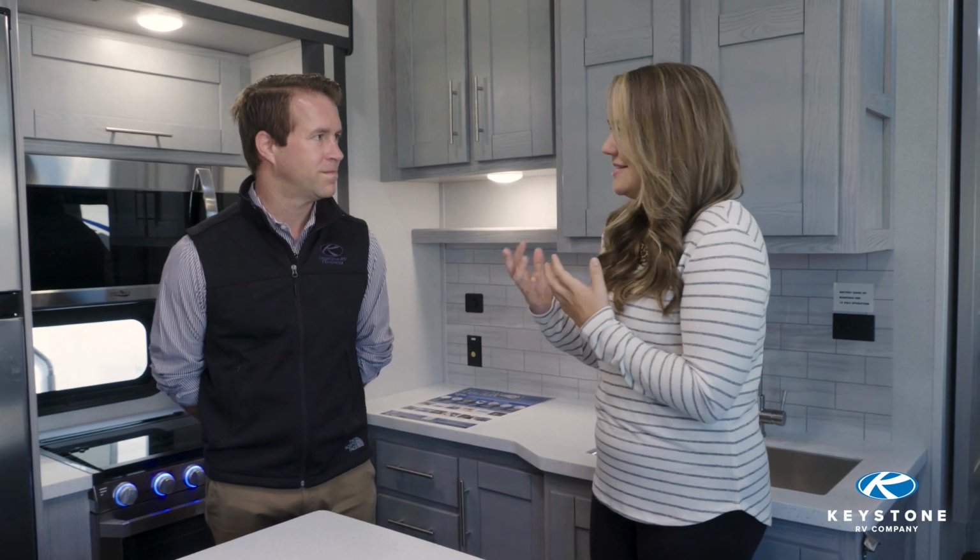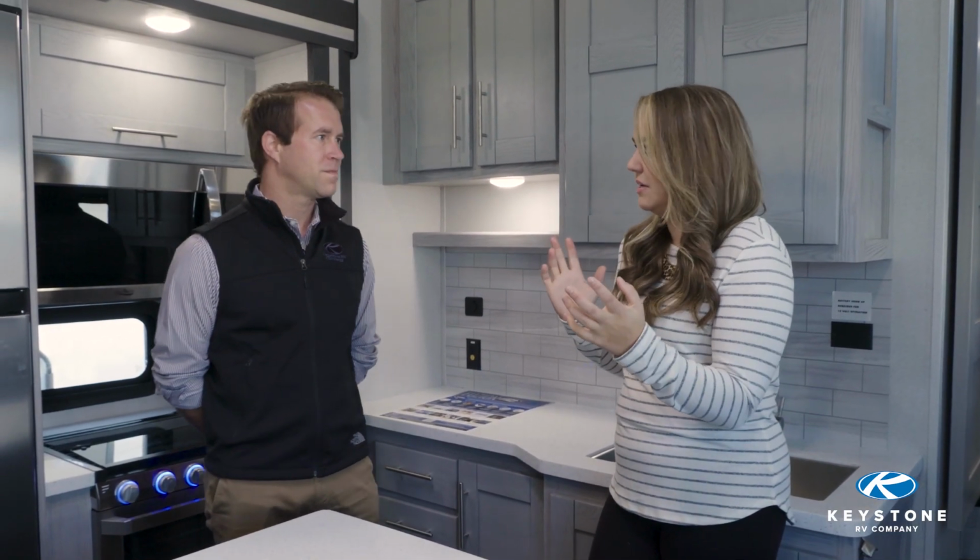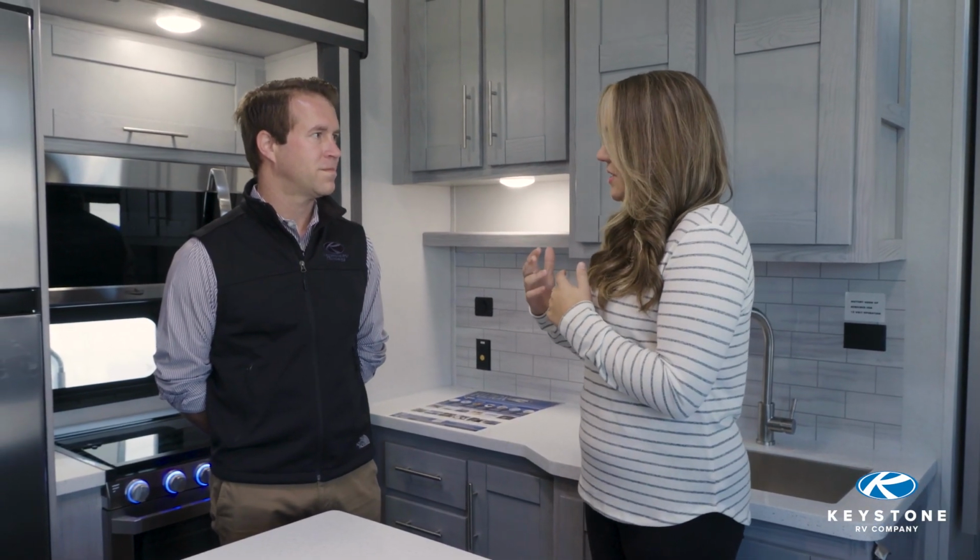But I'm really excited to be back here, see some of the new 2021s, especially the Fuzions, because I absolutely love toy haulers. I love how much of a flexible space you have back in the garage. And you guys have really stepped it up for this year. So you've got this whole new interior. So tell us some of the things that you've done different in here.